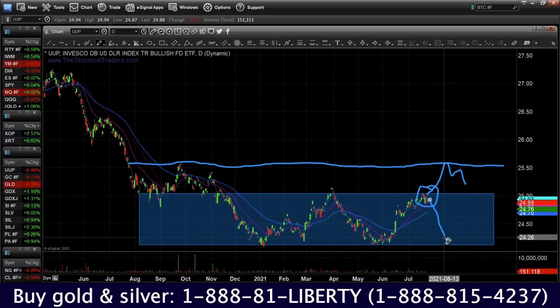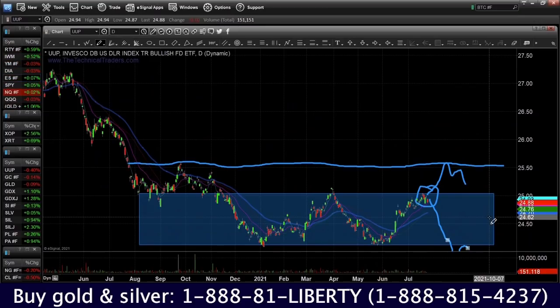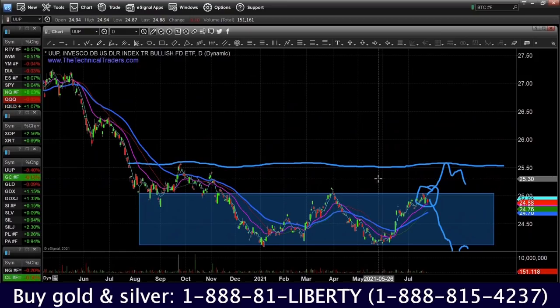Probably bring silver up to the highs that it's seen over the last year, bring gold back up to probably 2,000. And then if it does break below this level, that's when we're going to see gold skyrocket way above 2,000 and silver go much higher. So it's going to be interesting to see how this plays out. We just have to take it one bar at a time and see how the markets unfold.